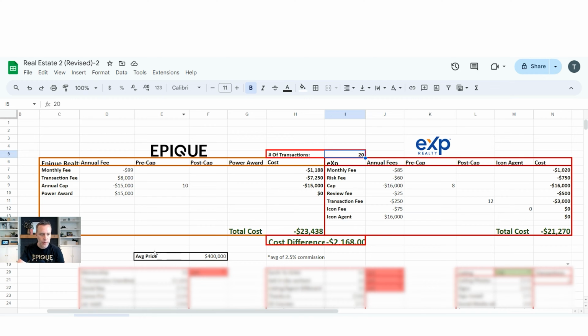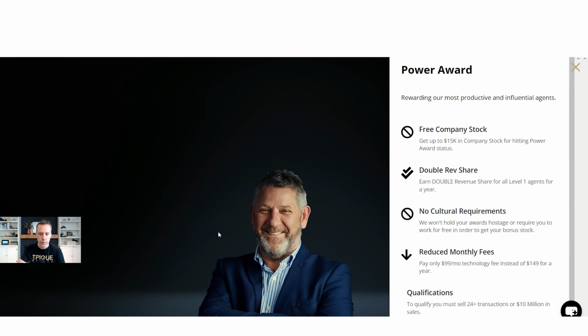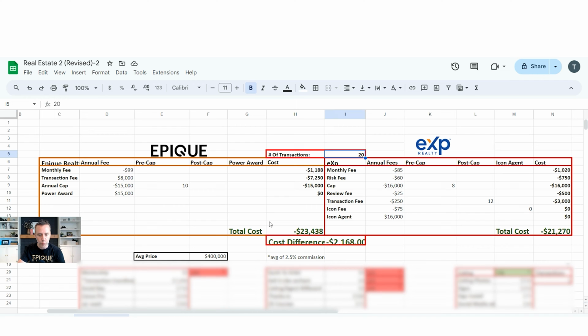Let's ratchet this up. For Epique Realty, 24 transactions is our power award. Let me jump over here real quick. To qualify, you must sell 24 plus transactions or $10 million in sales. For reference, I'm just going to keep it simple and go with the transaction count for simplicity of doing the math. I'm not sure what dollar volume we're at. Math nerds, maybe you can make your own spreadsheet and tell me the difference. Actually, I just did the math real quick: 10 million at 400,000 looks to be about 25 transactions. That's quick math, so just don't quote me on it.